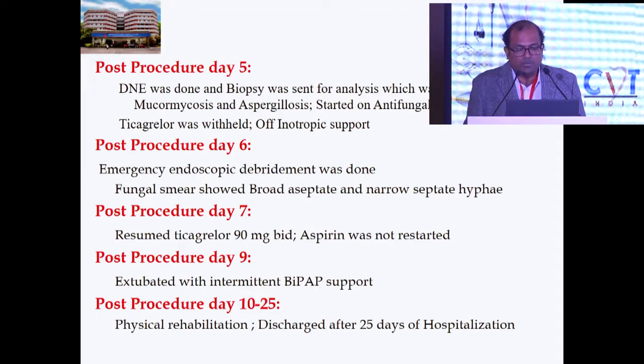Continued on posaconazole. Day 7, resumed on ticagrelor without any aspirin. Day 9, re-extubated with intermittent BiPAP support. She had a prolonged hospital course, which lasted for 3 to 4 weeks.